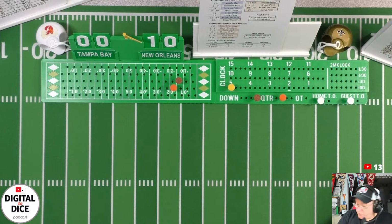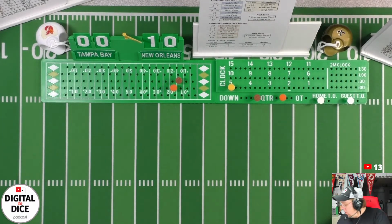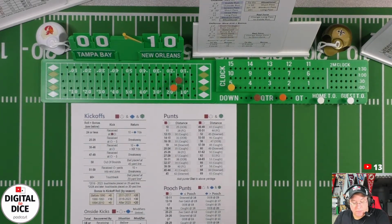And so this will be the first punt of the day for New Orleans. So we're going to put New Orleans with a punt here in the second quarter with 5 minutes to go. So let me get my kicking chart out here. All right, here we go. Let's take a look at this punt right now. So it's going to be Tom Blanchard, who I think he kicked for the Buccaneers.